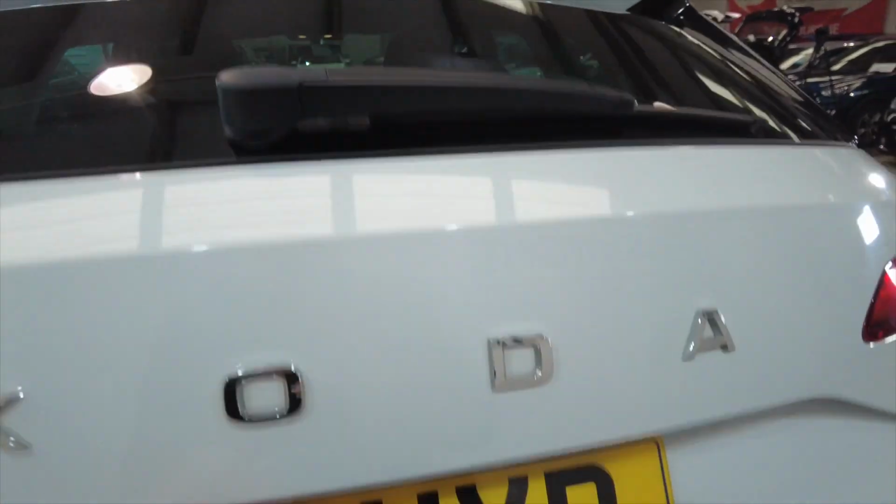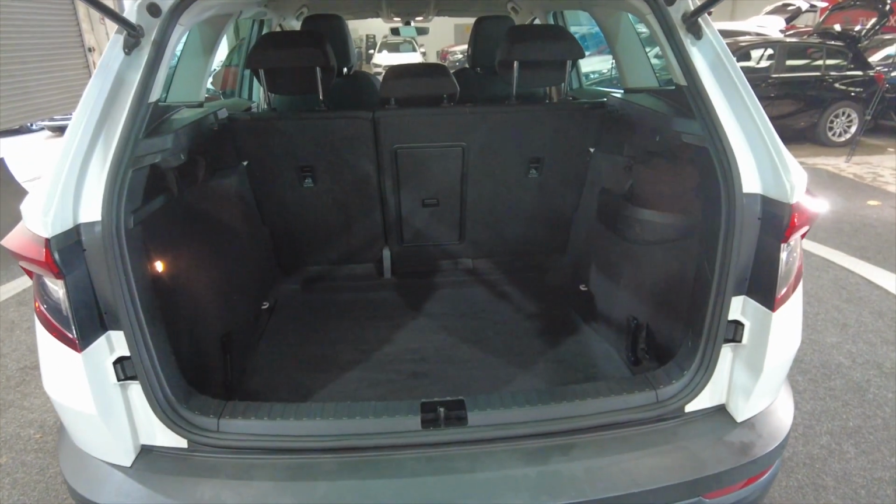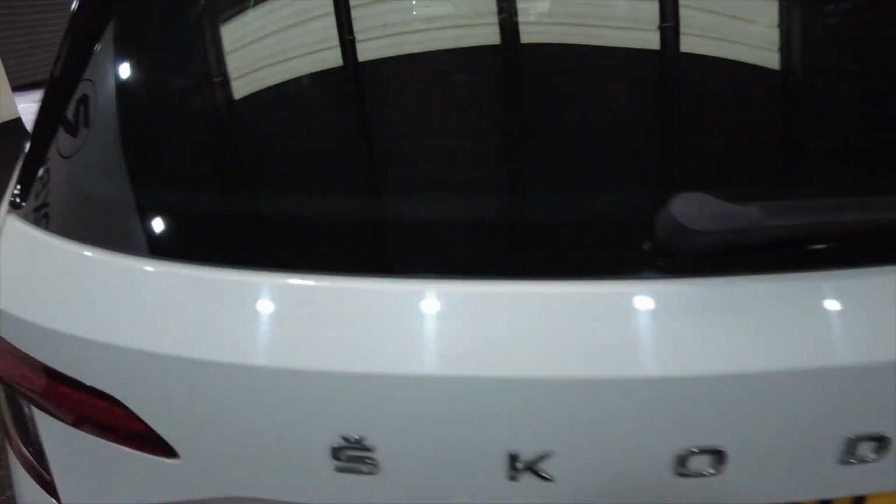Just open this boot here. As you can see, really generous sized boot there, lots of space, and those rear seats do fold as well for additional room if required.